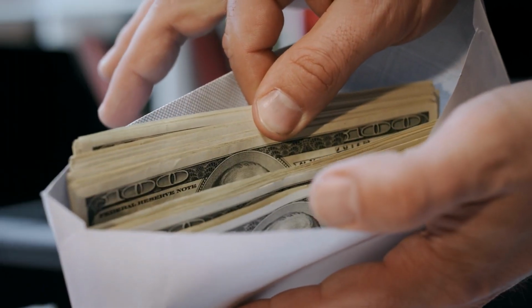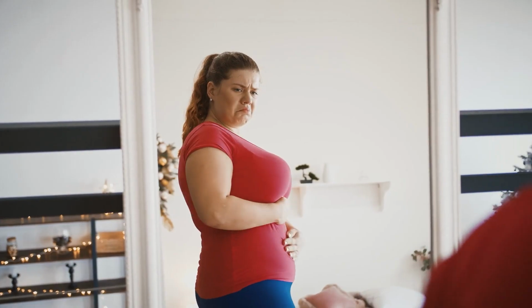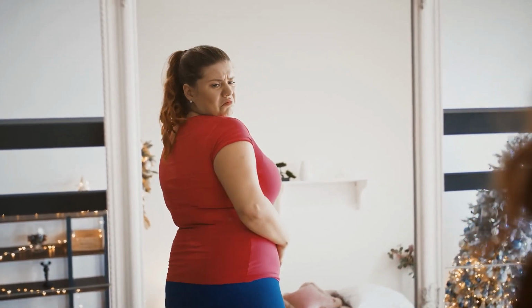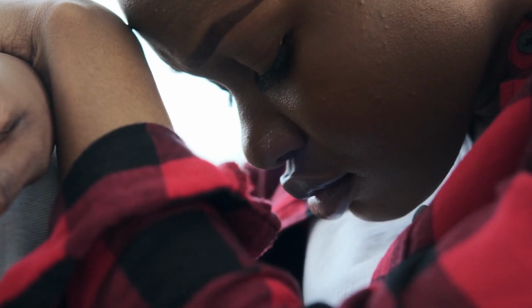If you don't do this the right way, you can literally spend thousands of dollars and wake up 6 months later and be looking at something else that you need to get done. And that is the reason why there are so many women out there that go back again and again and again without ever being happy. We do not want that to be you.